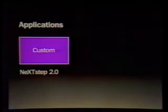People want to build their own custom apps. And we've heard universally that NeXT is allowing people to do this faster than ever, generally around a third of the time, and in a much more interactive fashion with their customers or internal users.